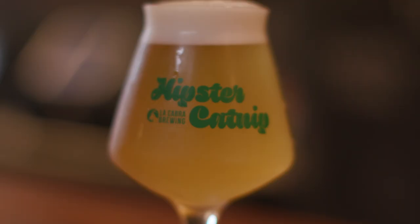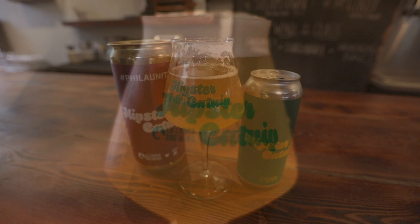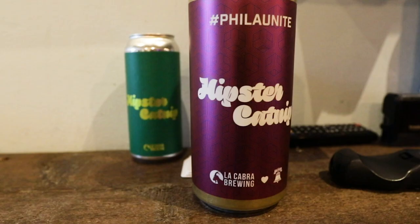Hipster Catnip's our flagship American IPA. It's a classic American Citra and Mosaic. You really can't go wrong with those two flavors, and it took off like crazy. When people asked us what's going to be your flagship or what's going to be your focus, we often said, you tell us. We don't know. It's not up to us what you like. So we let the consumer decide, and they wholeheartedly, resoundingly endorsed Hipster Catnip. So right now we can't keep it in tank. It just flies off the shelf.